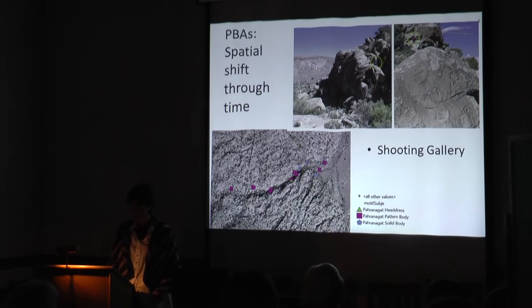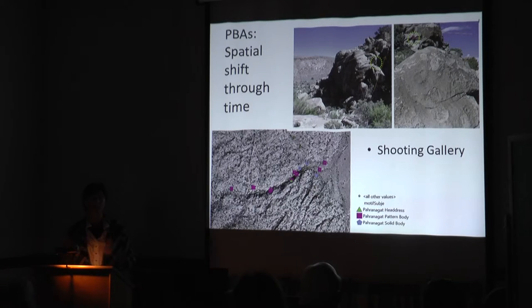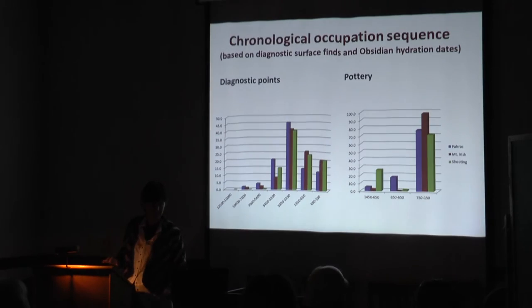I think there's also a change in the way people are distributing these motifs around the landscape. If you use GIS and look at where these motifs are located, they're up high, in prominent positions, highly visible. I don't know if you can see my intrepid assistant up high on the cliffs recording pattern-bodied anthropomorphs that are way above the actual floor of the canyon. A lot of other art is produced down low, lots of bighorn sheep, lots of geometrics, in a very different sort of location.